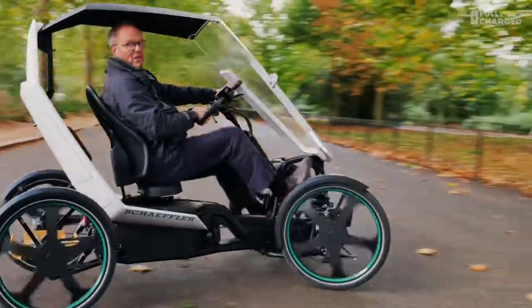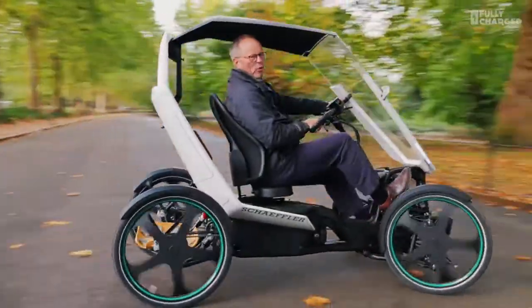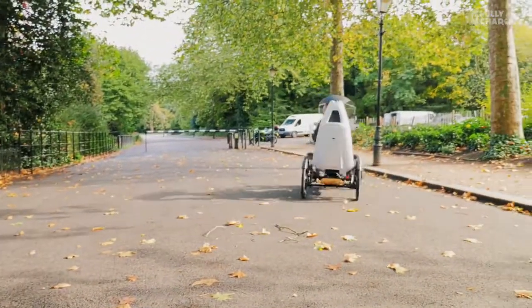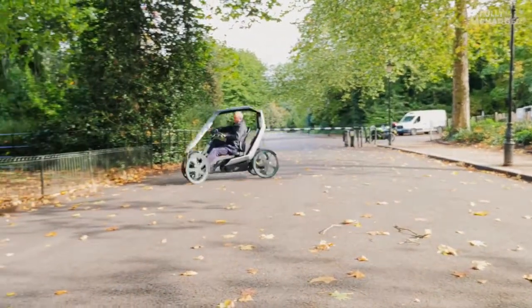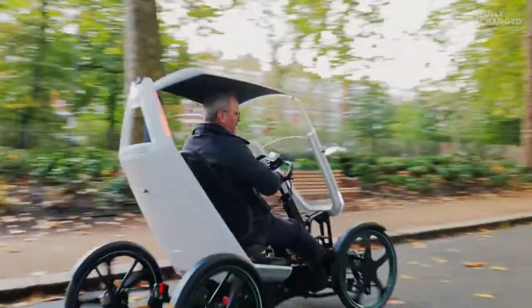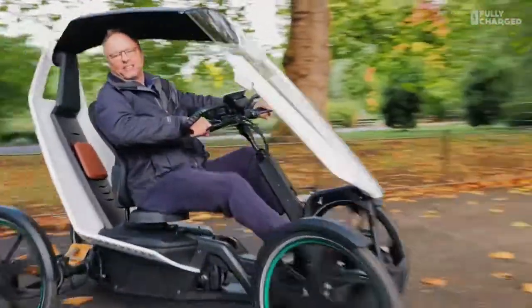Turning circle. Hello. Oh, the cornering is gorgeous. I'm going to do a figure of 8. Watch this. This is just too much fun.